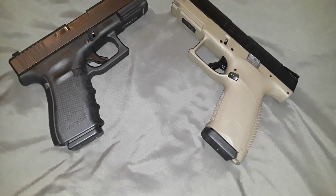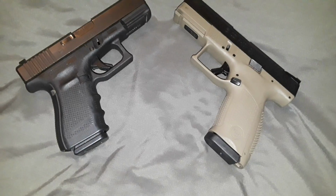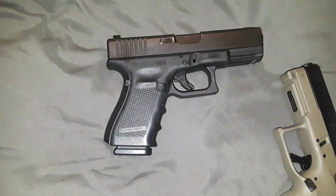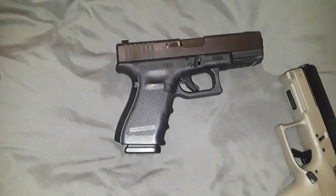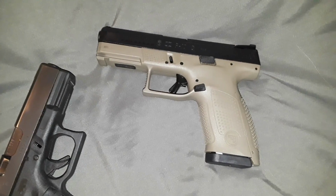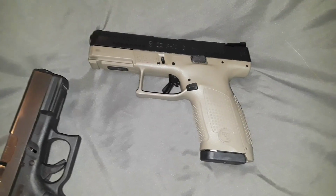As far as grip angle goes, that's somewhat preference in a way. But the reason I've always liked the grip on the Glock 19 is because it cants your wrist forward, and it really helps you lock in the gun for those follow-up shots. However, somehow CZ managed to do that with less of a grip angle, and the follow-up shots are just as manageable with the CZ P10C.